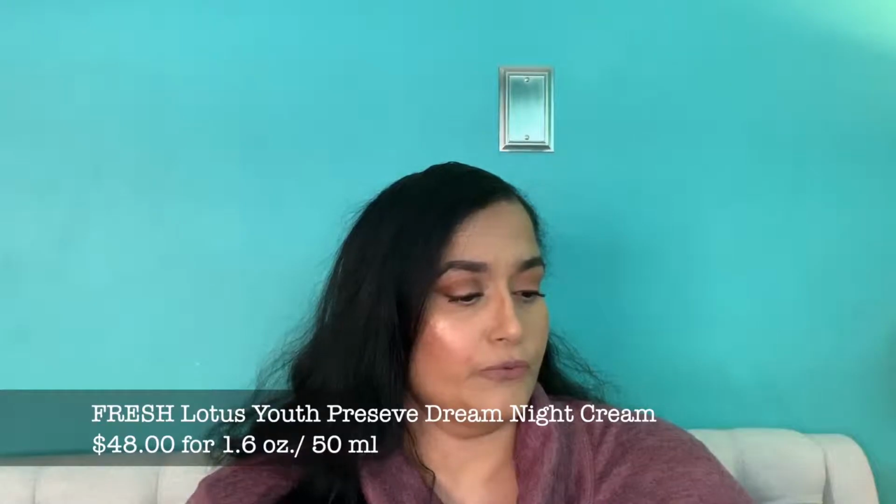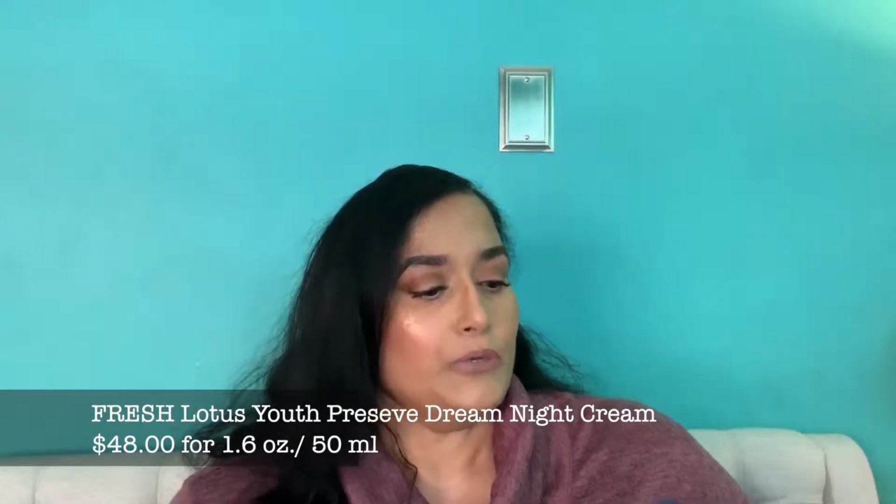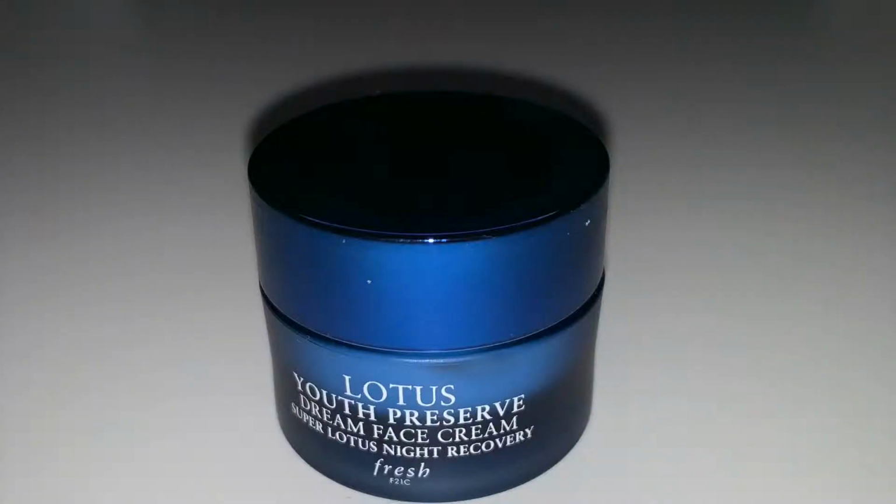And the other thing that I just started using a little bit towards the end of February, but I love it, and this is the newer one from Fresh, and this is the Lotus Youth Preserve Dream Face Cream, Super Lotus Night Recovery. This is the little blue thing. I got this as a sample. This stuff smells so good. I really like their products, and I've used quite a bit of it. I try to use it really at night, but I do use it sometimes during the day when I feel like I need that extra little something. But I really do like this quite a bit.